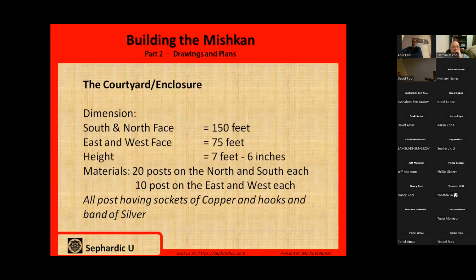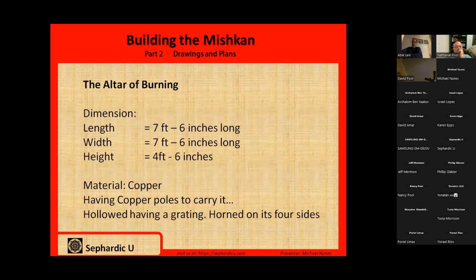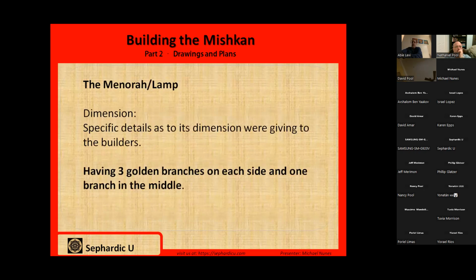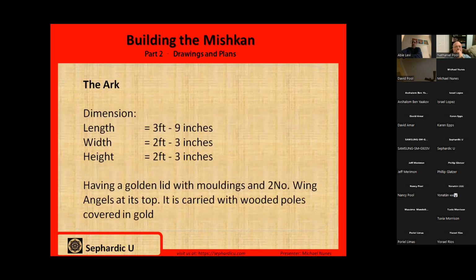So then I looked at the courtyard, and this is its dimension. I mentioned the altar of burning and the lever, which is outside the courtyard. Then as you get into the Mishkan, you have the menorah, the table with the bread, the altar of incense, and as you go into the Holy of Holies, the ark. Sorry to have rushed it through, but hopefully you were hearing also when I was going through.